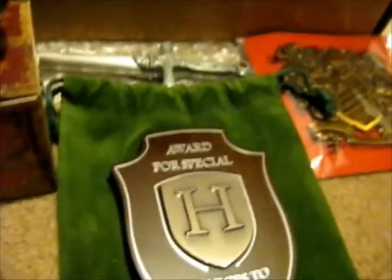Yes, so I just put it there. Oh, and I can't really remember watching the openings on some of these boxes, but I believe Tom Riddle got one of these, and it came in a green velvety pouch. Anyway, that's just a random thing.